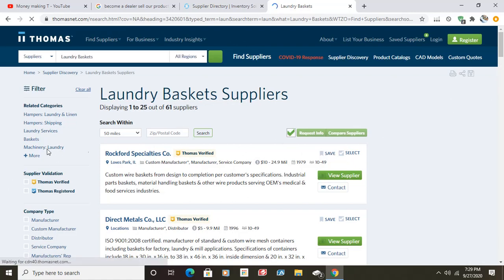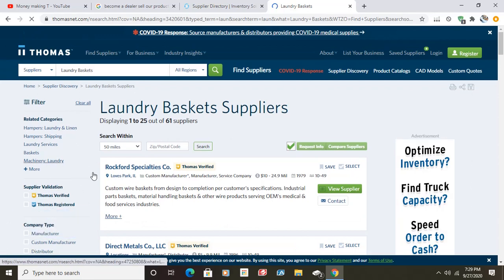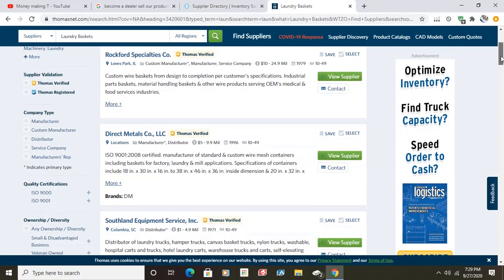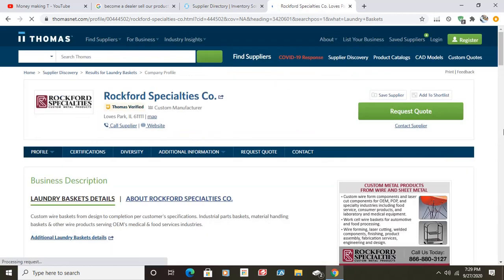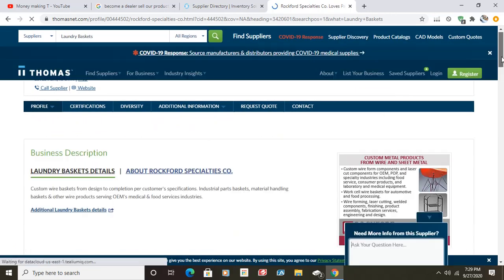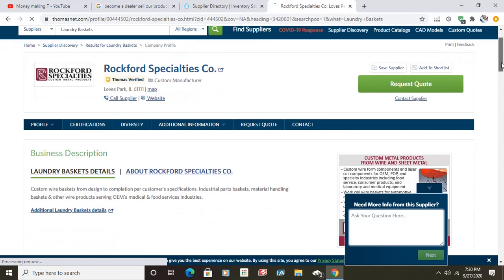As I said, they have them verified and registered. Not saying the other websites aren't verified and registered, but this just gives you a better idea that these have been vetted and looked through before you purchase your items. Again, you can view the supplier and contact them directly. You can click on them, and I believe they show their items, where they're coming from, and how much their corporation charges for different stuff. So you can send quotes and contact them directly just to get an idea.